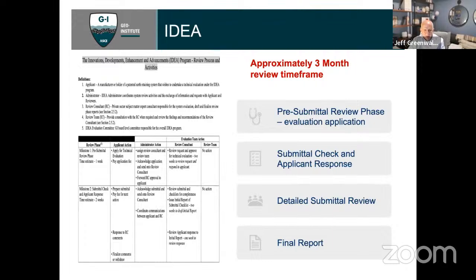Maybe there's some activity where one of the team members actually helped the applicant with the report or with the submittal, and it would be appropriate to have that person review it as well as an independent review. Then the team leader spends some time doing the submittal check to make sure we have nothing missing, some of the details from that checklist, and getting applicant response.